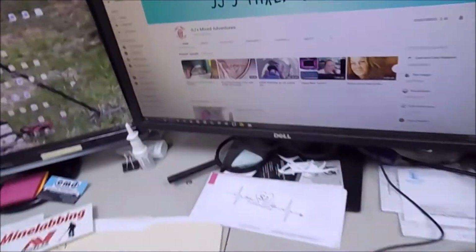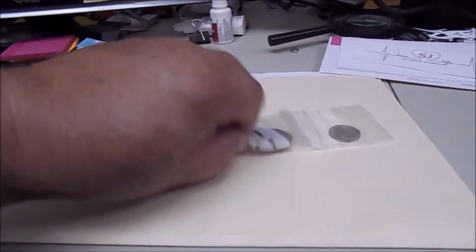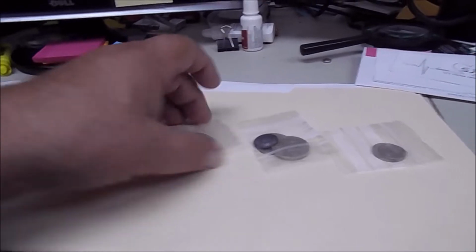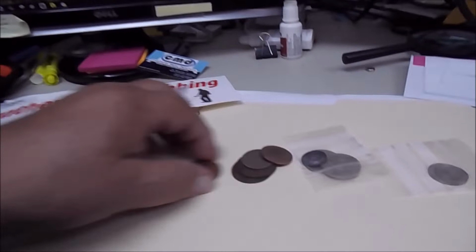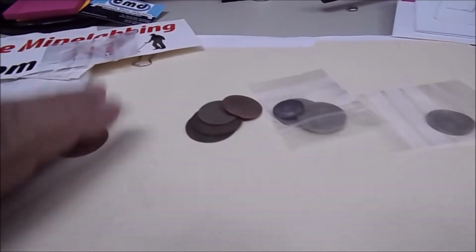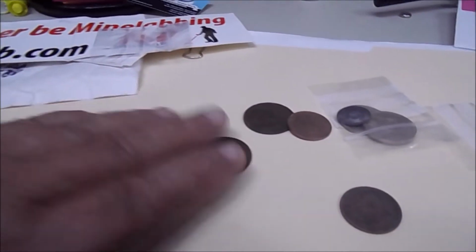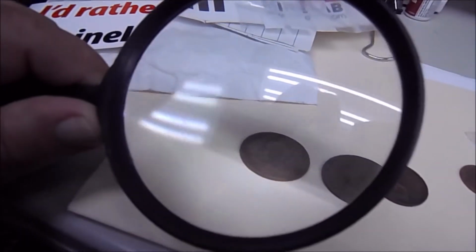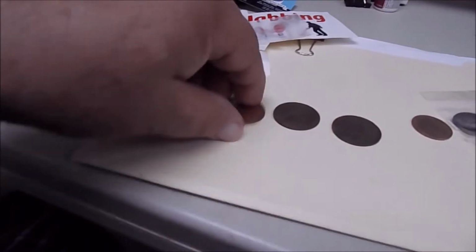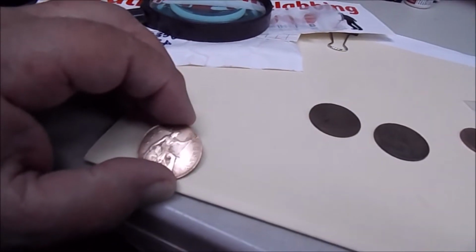Okay, back to this. Now this is the thing. Look at this. I asked if he had a ship's halfpenny, and he sent me 3 bags of coins. Not 3 coins, but bags. Let me get these laid out a little bit. These are large cents, I believe that's what they call them. And this is a George V large cent. Cool. I believe that's, what do they call that? Britannia on the back.